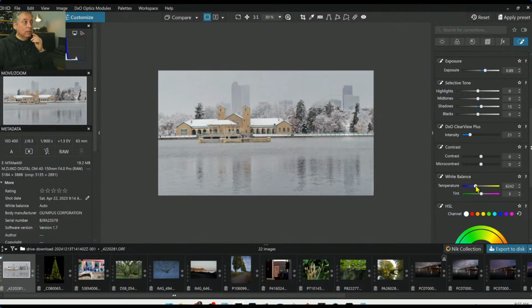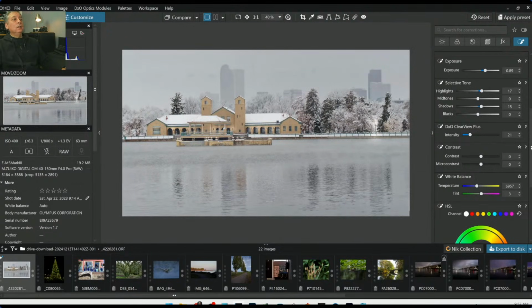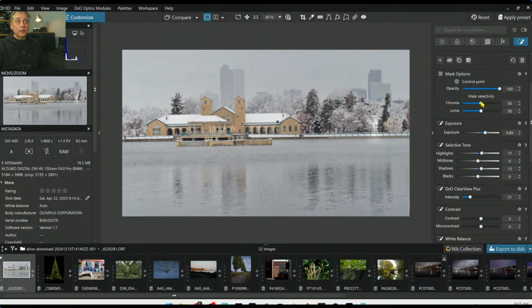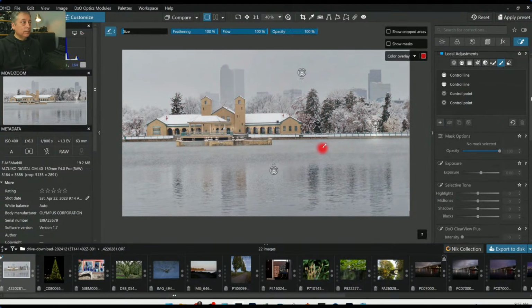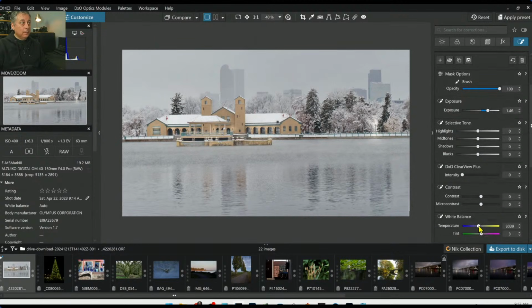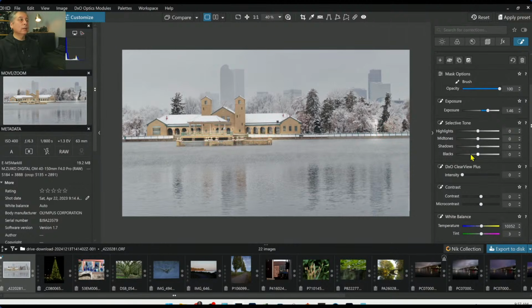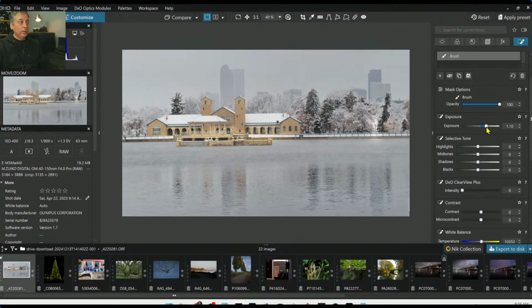A little less white balance. Just make these a little smaller. All right. And then a very, very soft brush. And I'm going to turn the flow way down and the opacity way down, and just draw a little bit of light like that, and bring it up. Just right behind there. Okay. Not bad. Pull it back a little bit.